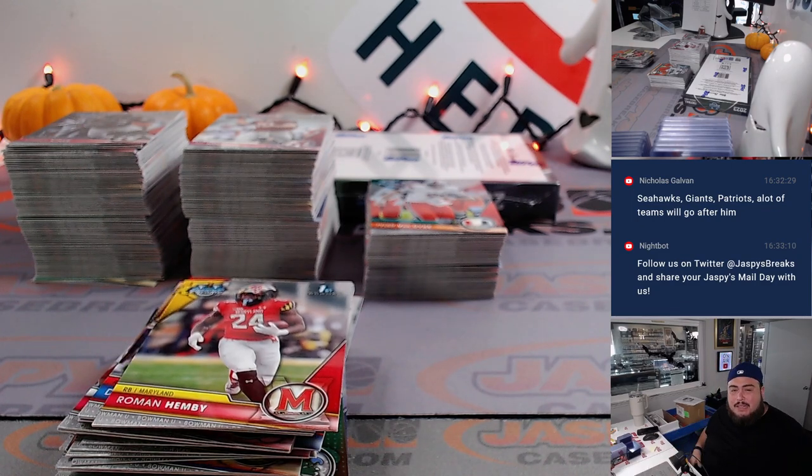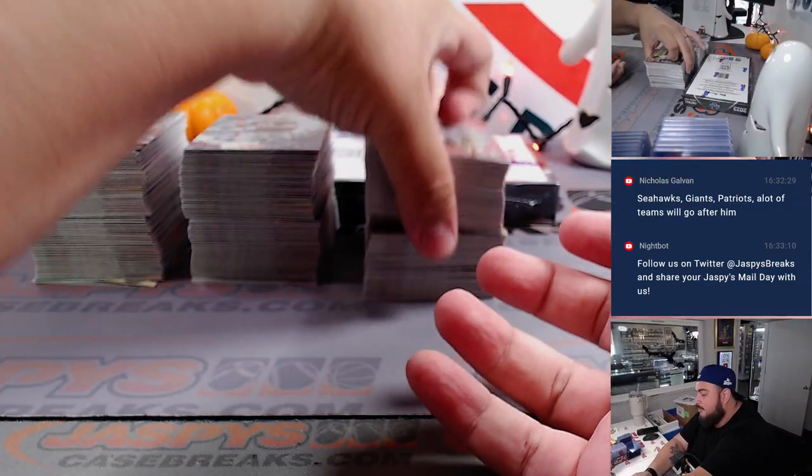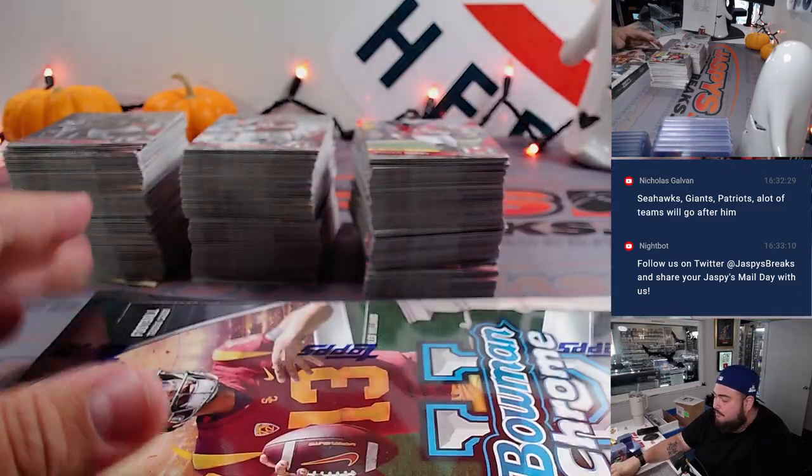Michael Penix, I think he's eligible to go out in the draft if he wanted to, right? From Washington, too? I don't remember if he's a sophomore or a junior.